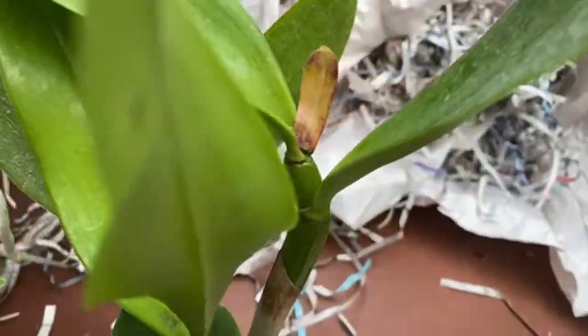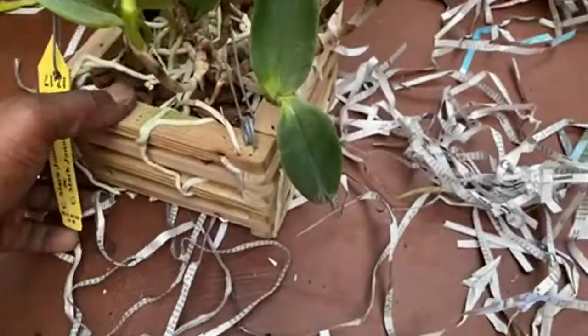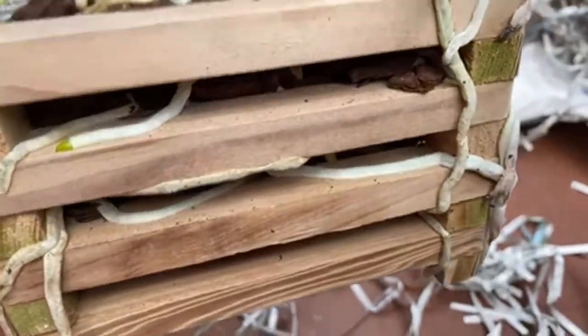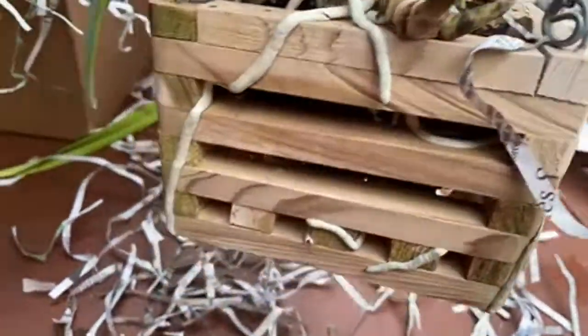You can see the growth. There's a sheath there. Nice roots all over. Actually, there's another growth right there, but look at the roots. Nice, active.